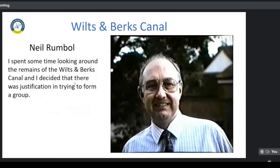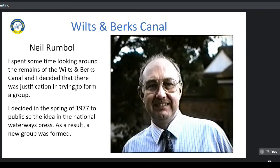So the next important person was Neil Rumble. In the 1970s, he spent some time exploring the canal, and he reckoned there was justification to form a group. So in spring of 1977, he publicised the idea in the National Waterways Press, and as a result, the Wilts Berks Canal Amenity Group was formed.